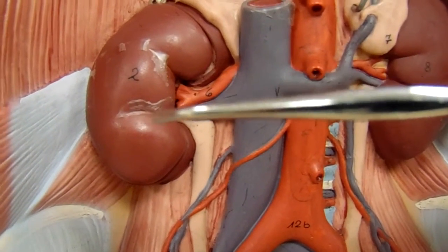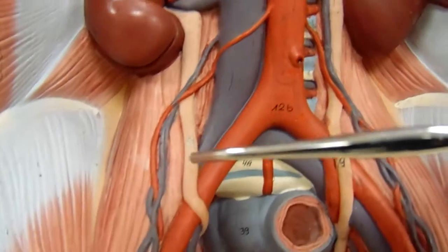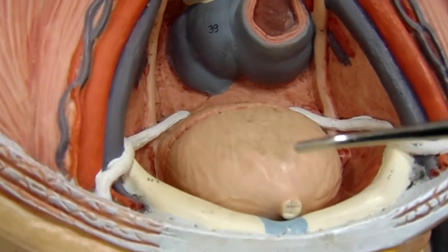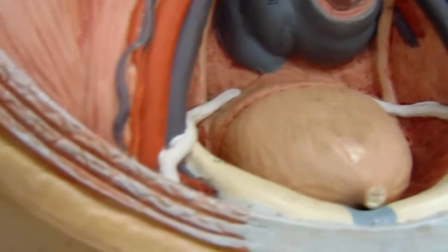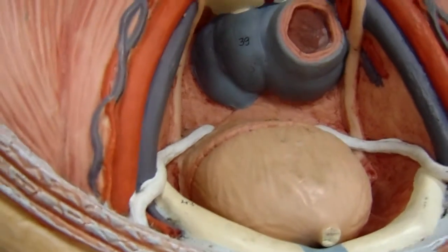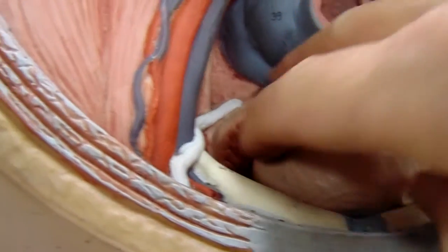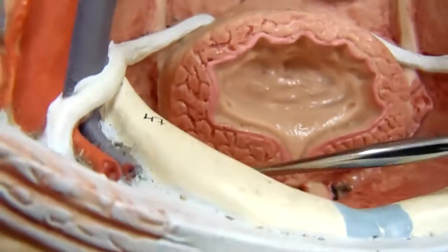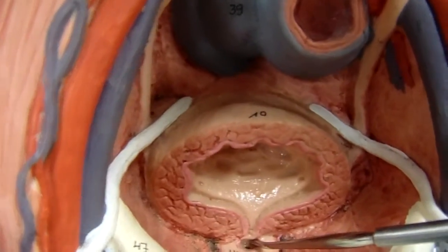So here's the ureters. The waste and the urea, nitrogen waste, go down the ureters, all the way down to the urinary bladder here on both sides. So here's the urinary bladder right here. It's a muscular tube that can hold 600 to 800 milliliters of urine. And this hole right here is the urethra, and that goes to the outside world.